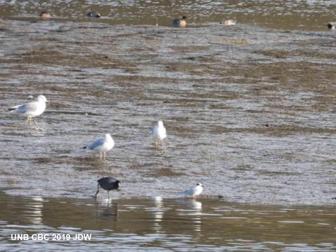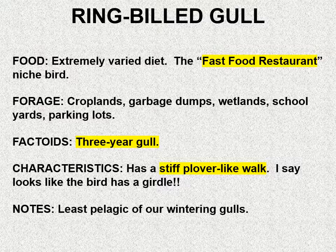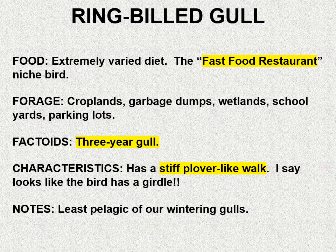We look at it. We see that the bill has a mark on the bill. I'll show you this in much more detail in a second. It's actually named for the coloration of the bill. And that's called a ring-billed gull. It's a three-year gull. It takes 3 years for it to become an adult.